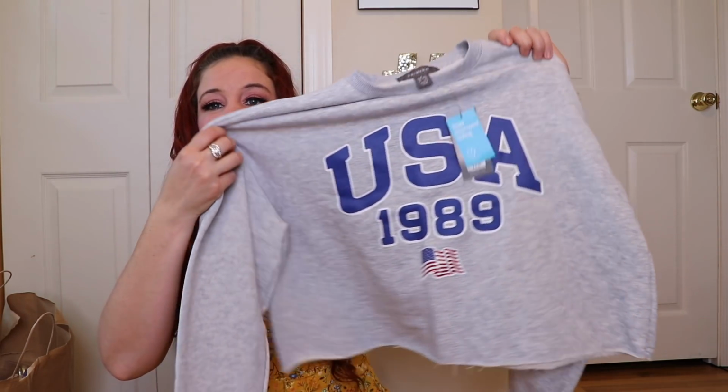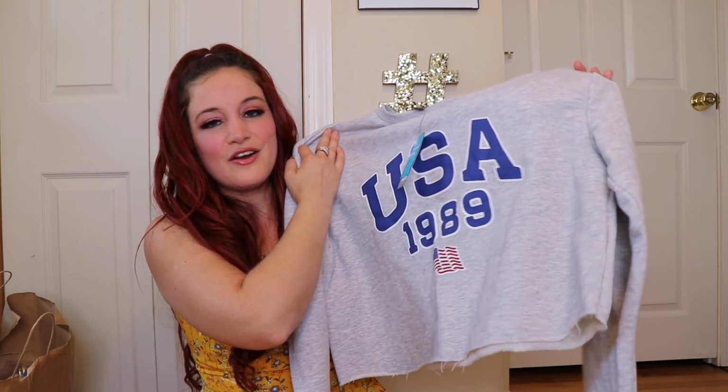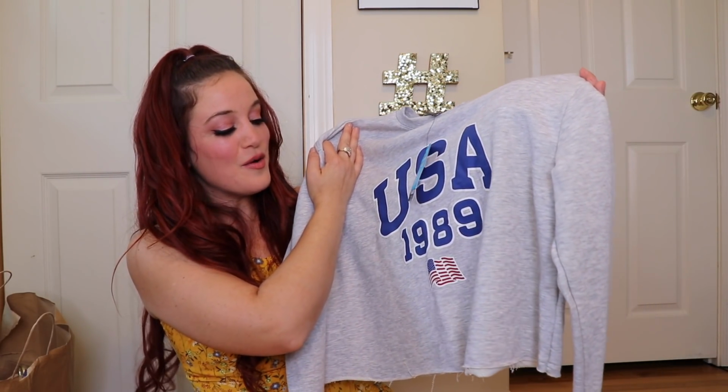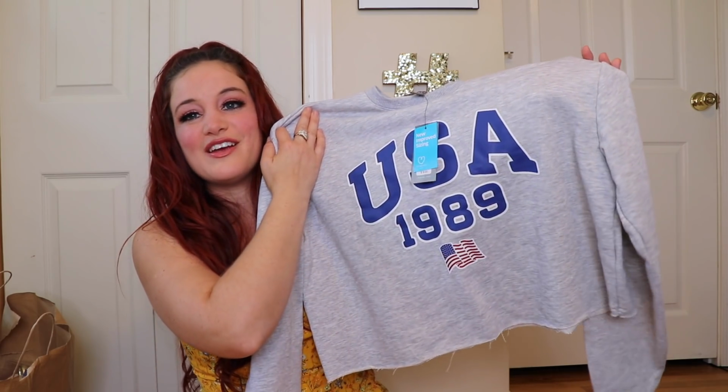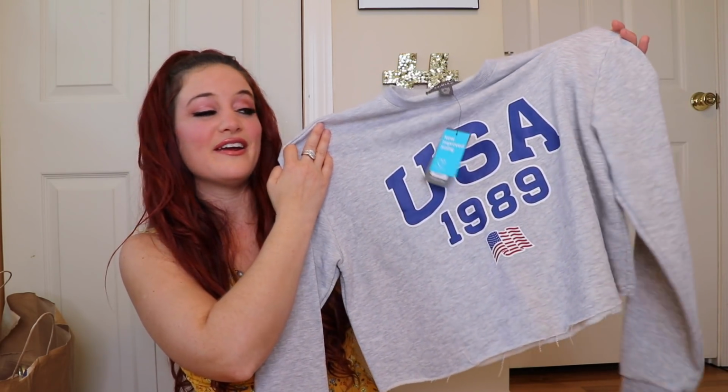To go along with the Coca-Cola t-shirt that I plan on wearing on 4th of July, I also purchased this for nighttime. It is a little crop sweater, and it just says USA 1989. I don't really know why it says 1989, but it just has a little flowy American flag right on the bottom. I bought this with intentions of wearing it for an Instagram post at night while I'm holding sparklers. If you guys see it, it worked.